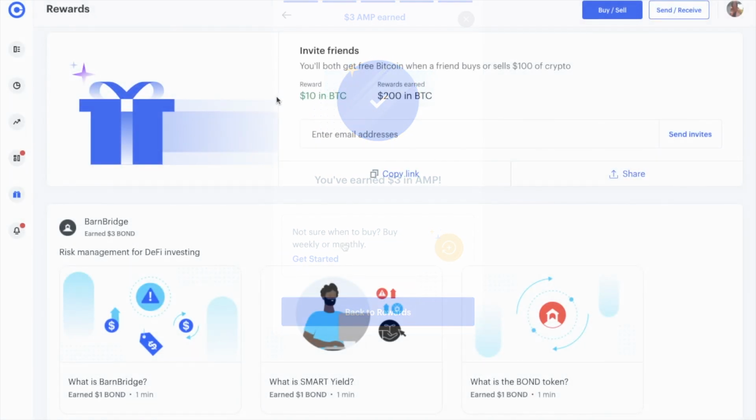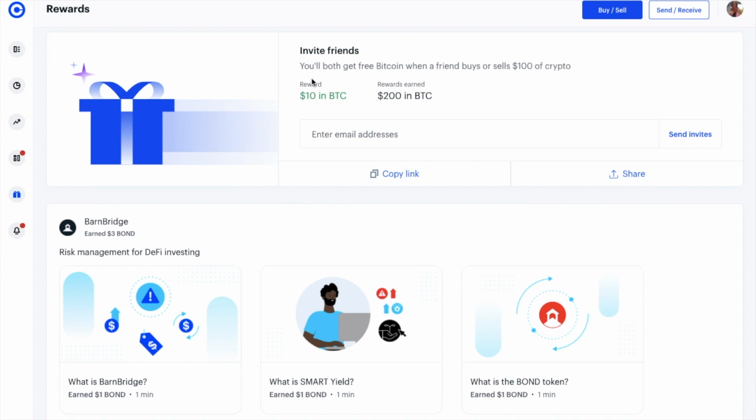Now you can also earn $10 in free Bitcoin when you share your invite link with friends and family too, which you'll receive when they sign up and buy or sell with $100 of crypto. And you can enter their email address into here, or you can copy your personal referral link, or share it through different social media sites.